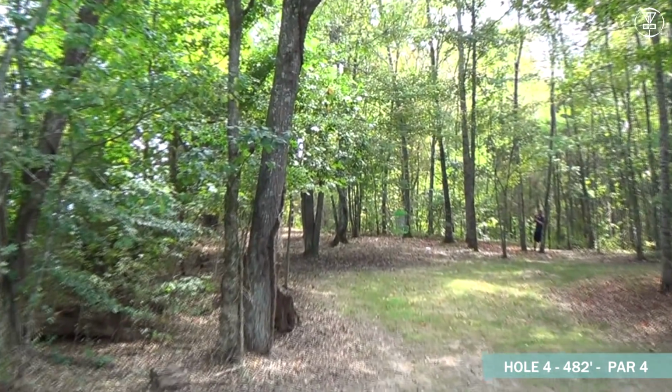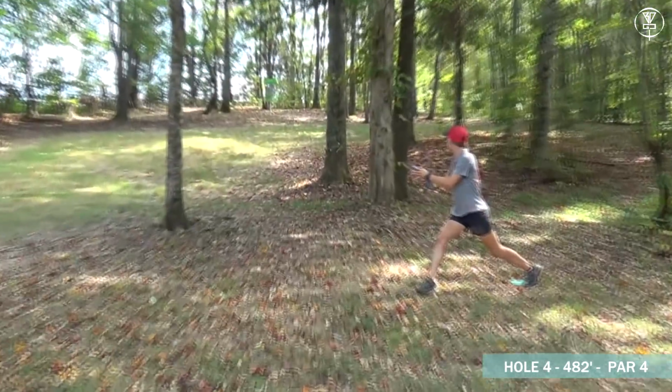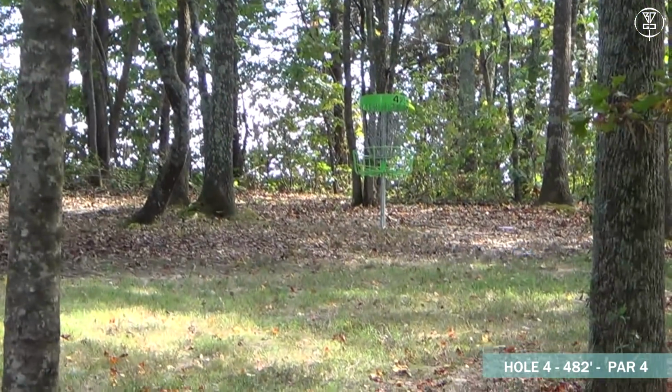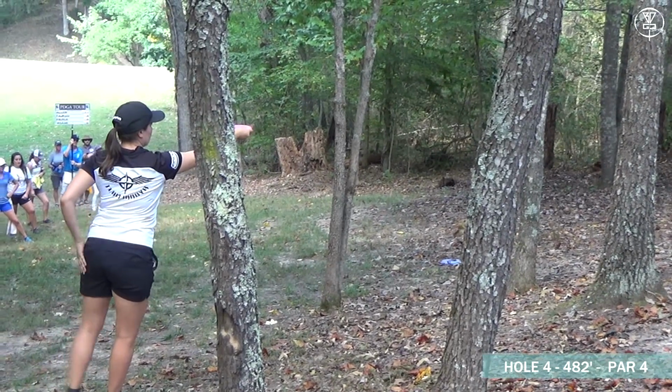I don't know that there's ever been a 2 carded on this hole, but if there was, it would have to be like that right there. And it would have to be a throw-in from far away. These ladies are making this hole look so much easier than it is.